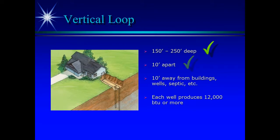They're 10 feet apart from each other, 10 feet away again from the buildings, the wells, the septics, anything else, and each well produces the same amount of energy, about 12,000 BTUs or more. This configuration, if you think about it, if we're 10 feet apart, 150 feet long on a horizontal loop, that's a 150 feet by 40 foot area that needs to be clear of buildings, wells, and septic tanks.